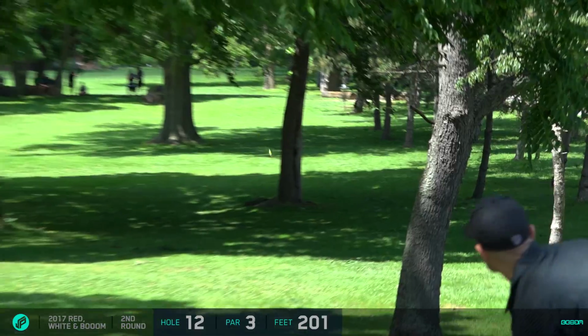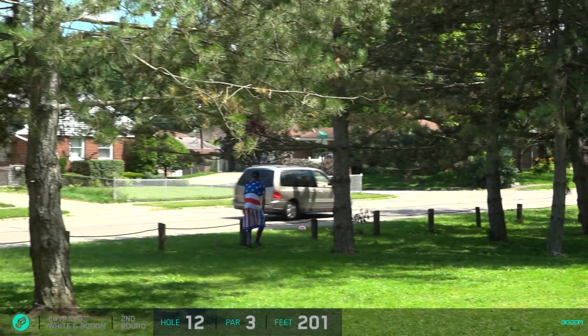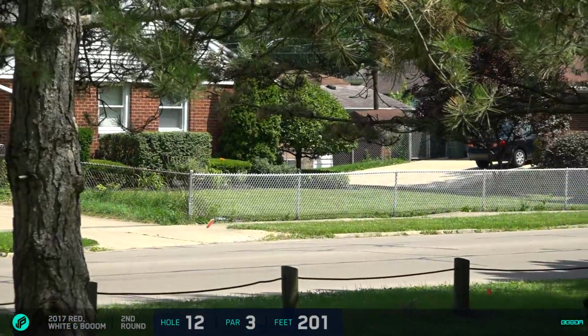It's a risky shot for sure. Gary throwing the roller. Try to correct. Even wider, guys. That's tough.